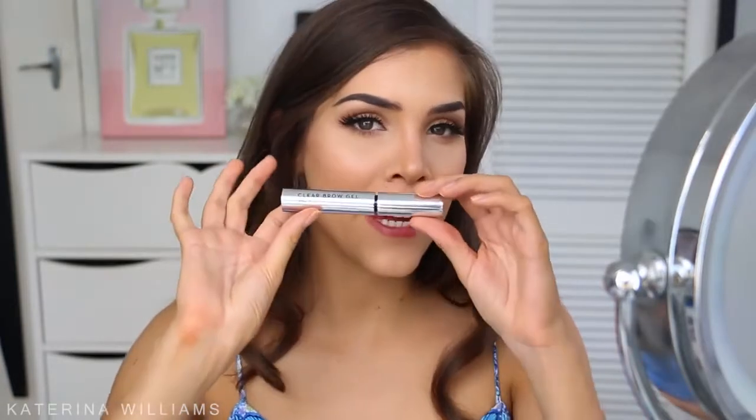Then to set my eyebrows to make sure they don't move, I like to use the Anastasia Clear Brow Gel. And I'm just going to brush that through. There's lots of airplanes today.